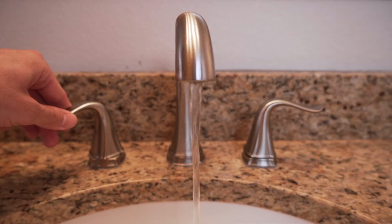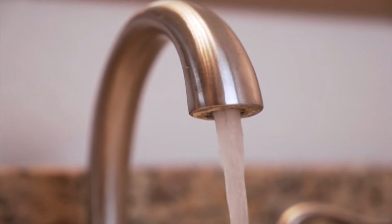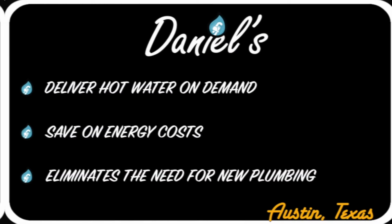This would be a good middle option as opposed to rerouting water lines, rerouting gas lines, and doing some other things for a major tankless.